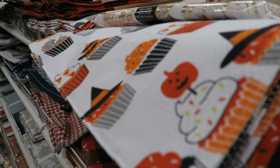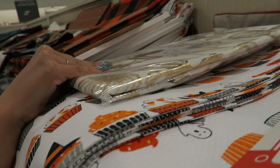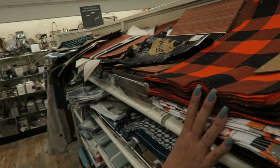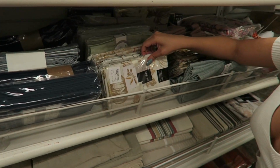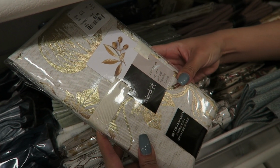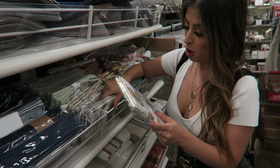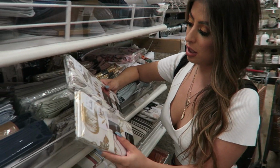I want napkins. Oh, what about these? That's little kids. No, that's if we're having Mason over. Oh, here's napkins. Just what you wanted, white. That's exactly what you're liking. Set of 4 napkins. This is pretty. See? This is what I'm talking about. Or the leaves one.